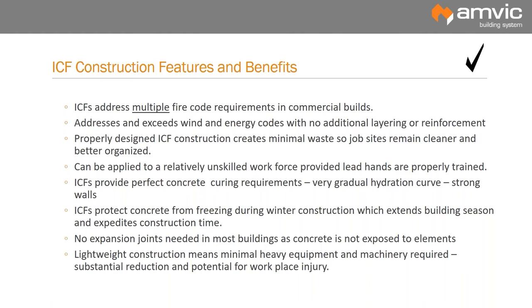I've never been involved in putting expansion joints in any of the buildings I've worked on. Why? The concrete's not exposed to the elements. We've got lightweight construction, which means minimal heavy equipment and machinery required, and a substantial reduction in potential for workplace injury.